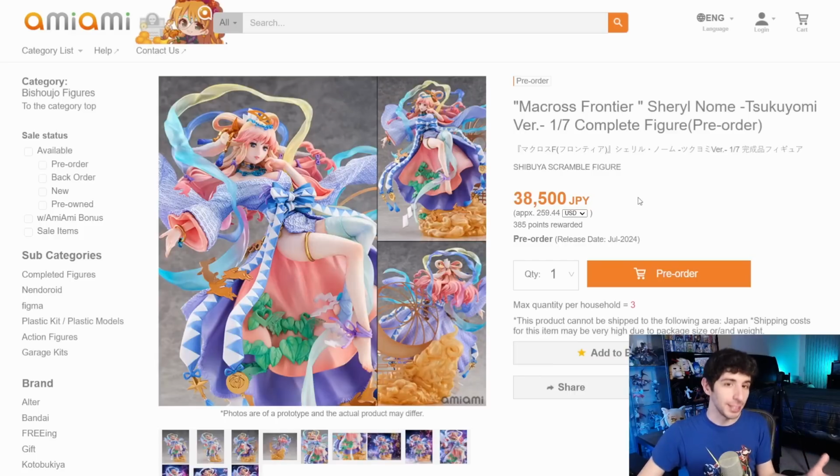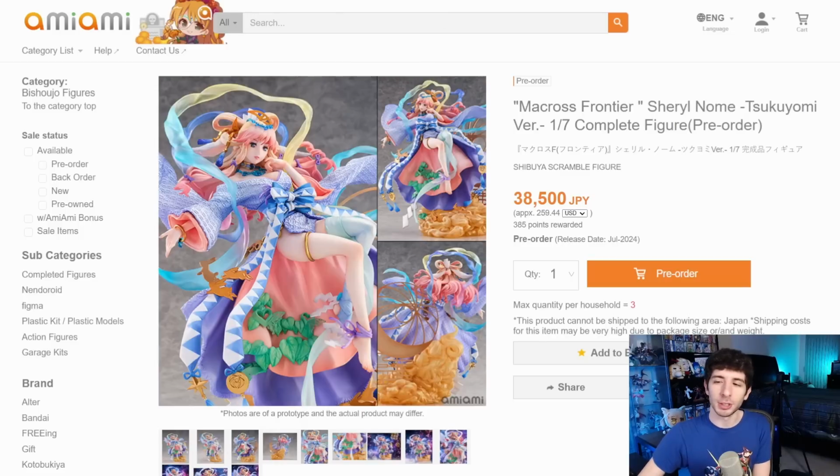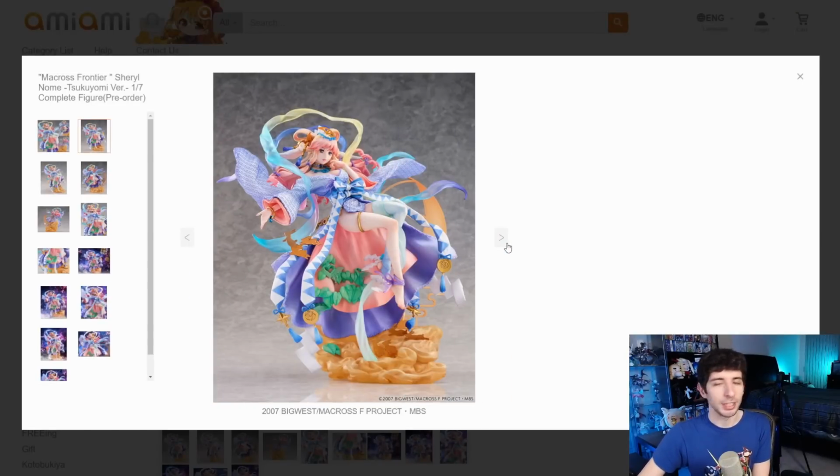I guess since we're talking about Eastream and Shibuya Scramble, might as well continue that, right? Here we have Cheryl Gnome Tsukuyomi version, as well as Ranka Lee Amaterasu version. Both are very expensive at 38,500 yen, but unfortunately I don't think either look as great as they could be. And ultimately, it just comes down to the colors, because I don't think there's really a problem with the sculpt. I think turning both of them into goddesses is a great idea, and it just lends itself to making a very beautiful figure. But instead of being awestruck at their divine nature, I'm a little dumbfounded at the way they painted them, and even the colors they've chosen.